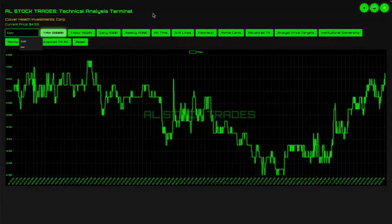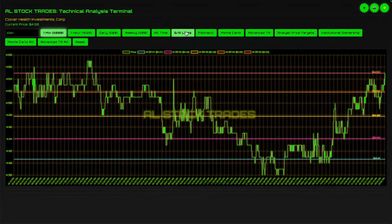So we open up Clover, we open up the Clover chart, right? And first of all, let me see if my audio is working good. All right, so we do support and resistance, and we can see that we're trading anywhere between 452 to 455, and now we're waiting to pop open that 455.